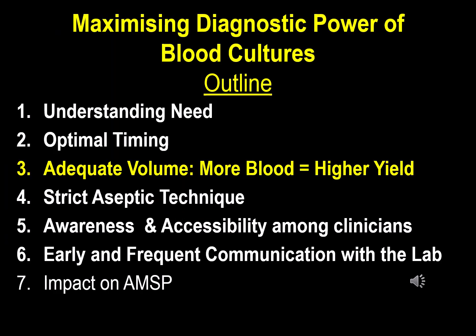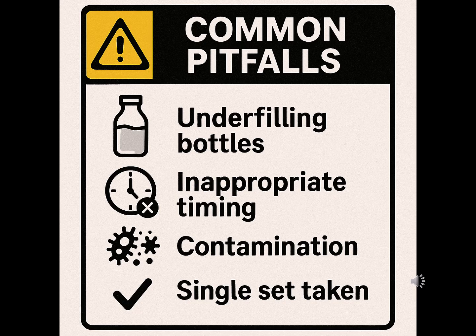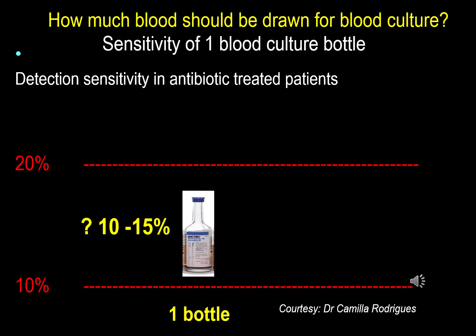Now, the third most important key for improving the power of blood cultures is to send the blood cultures in adequate volume. The volume has to be right. More blood is associated with a higher yield. And one of the common pitfalls for false negative blood cultures is the low volume. It's the underfilling of the bottles or even single bottles being taken.